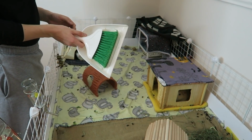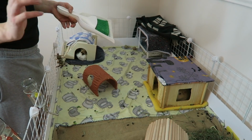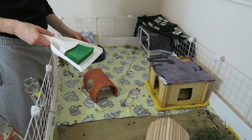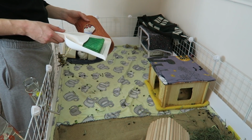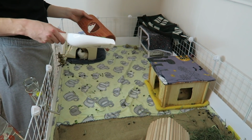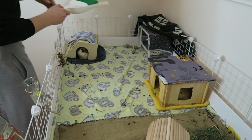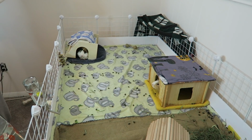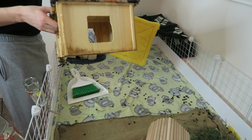So I've got my dustpan and brush right here, and I got my trash bin off to the side where I will put all the poops and the hay inside of, so you guys won't see that, but just know that it's all going into the trash can. The first thing that I like to do when it comes to cleaning their cages is just take out all the hidey items. I find that's the easiest approach rather than working around them. So I'll just take them out and then get to scooping up all their poops. And I'll just shake out all their droppings right there.